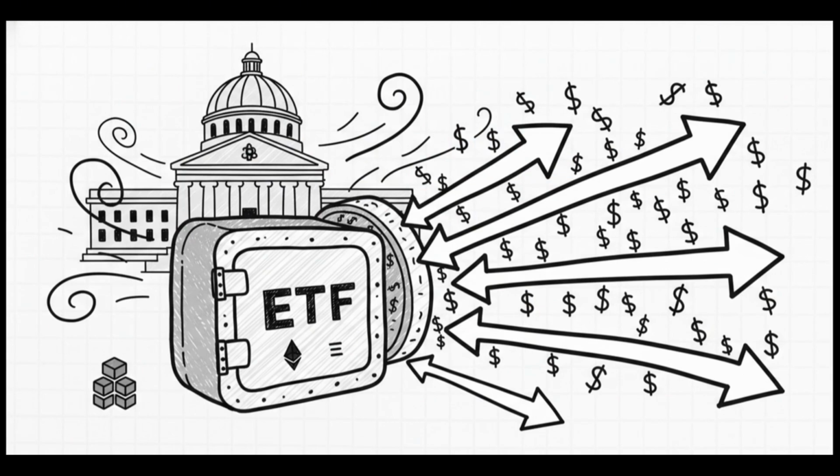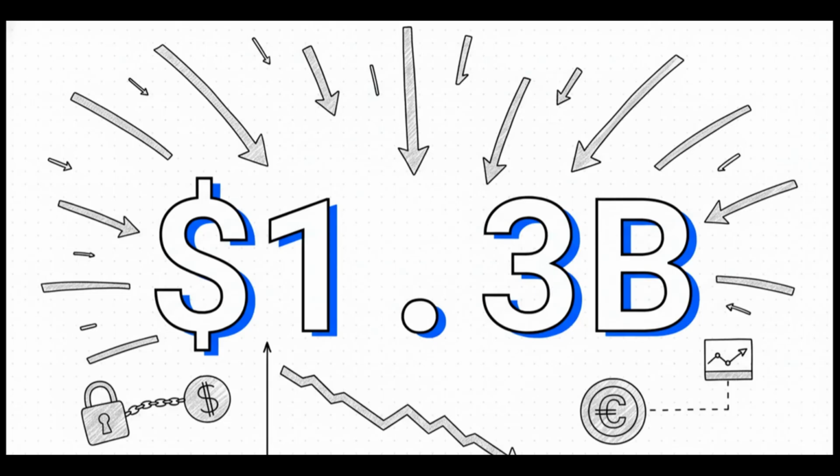Recently, we've seen these massive outflows from both Bitcoin and Ethereum ETFs, basically wiping out all their gains for the year. But this wasn't driven by anything happening on-chain. It was driven by something much, much bigger. I mean, the scale here is just staggering. $1.3 billion flowed out in just a 4-day losing streak. And the reason? The market's expectations for a Federal Reserve rate cut in March completely collapsed.